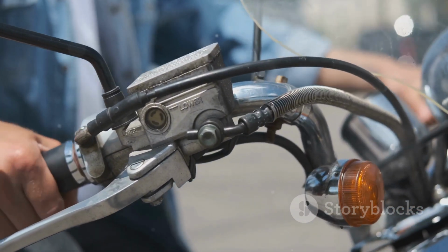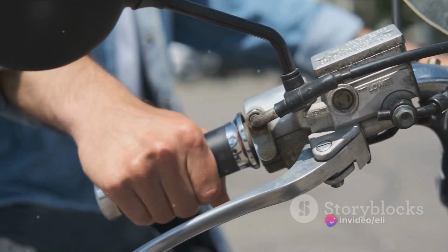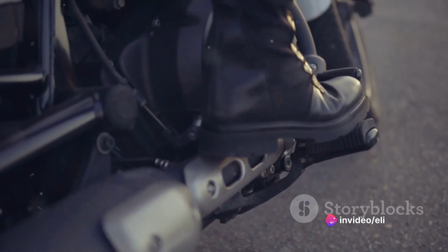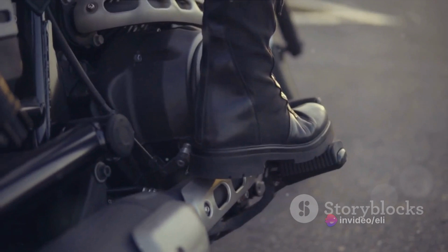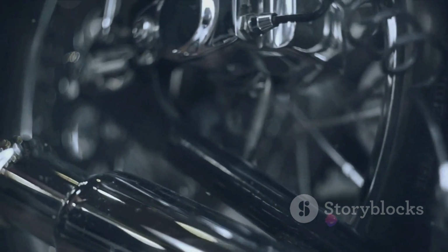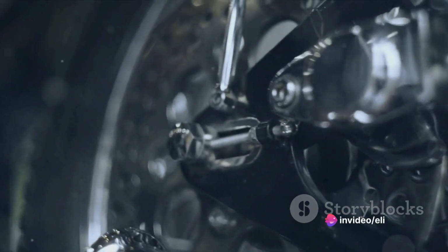Now, when you gradually release the clutch lever, you're engaging the engine with the transmission. The power from the engine is slowly transferred to the wheels. This is known as the friction zone, where the magic happens. It's that sweet spot where the motorcycle starts moving and where you control the speed of your ride.